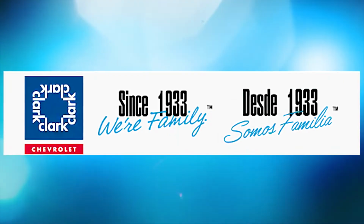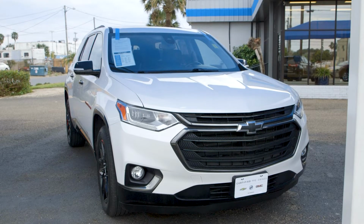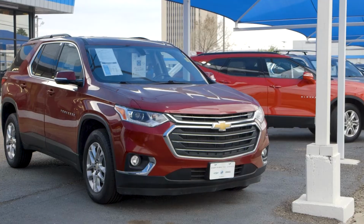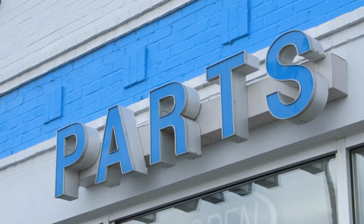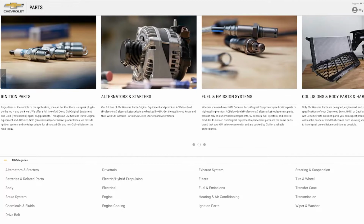Right now we're at Clark Chevrolet in McAllen, and we're going to be learning about how they're a one-stop shop for everything you need for your vehicle. The Clark Chevrolet dealership, established in 1933, serves customers from McAllen, Mission, Edinburg, and the rest of the RGV. And we spoke with sales consultant Robert Velasco, who tells us they have a large selection of GM certified parts readily available for customers right here in South Texas.